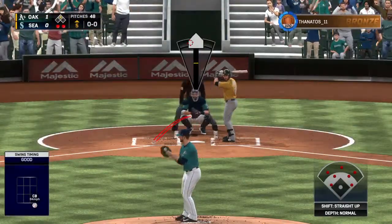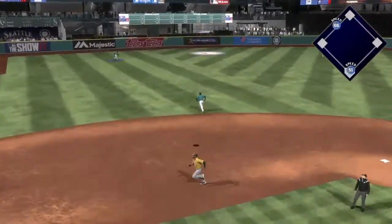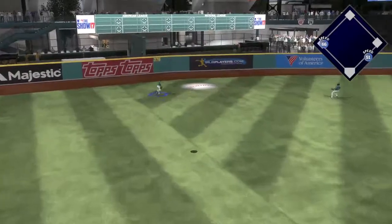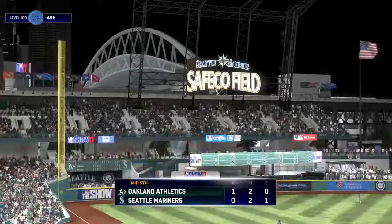2 away now. The designated hitter, looking to keep this a 1-run game. The pitch lifted in the air out towards left center. On the move is Span. He gets there to make the play, and that ends the inning.